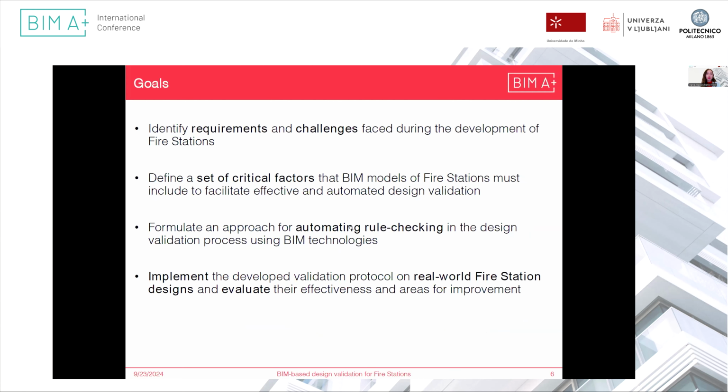So my goals were to identify requirements and challenges faced during the development of fire stations, to define a set of critical factors that the BIM model needs to include, to formulate an approach for automated room checking, and last, to implement the developed validation protocol on real-world fire station designs.